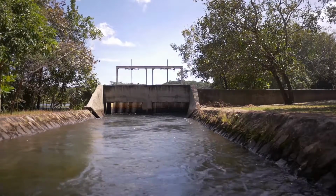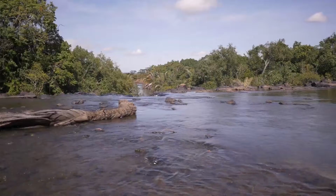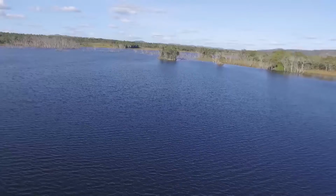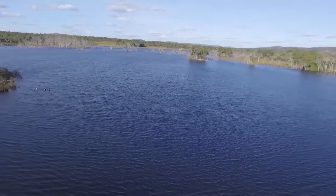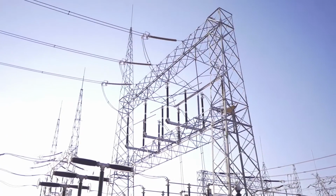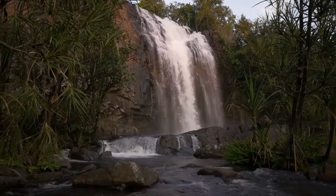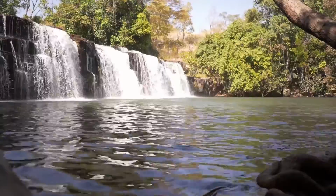ZESCO's migration to the northern side of Zambia for the construction of small hydropower stations is justified by the abundance of water that flows in the many rivers and the waterfalls that are found there. The planned potential sites will increase the capacity of electricity generation, reducing the load and demand from the national grid and boosting rural electrification in the process. Ntumbachushi Falls are situated on the Ngona River in the Luapula province. The other sites are Kalungwishi and Mumbuluma Falls.